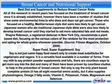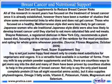All of the research in recent years has focused on the treatment of breast cancer once it is already established. However, there have been a number of studies that show some environmental links to who does and does not get cancer. Those who focused on a healthy, Mediterranean-style diet were less likely to get cancer. Japanese women who ate traditional Japanese-style diets were also less likely to develop breast cancer until they started to eat more saturated fats and red meats. Shane Robinson, a registered dietitian in New York City, recommends a plant-based diet, focusing on the various colors of the rainbow for the most protection and opting for whole grains whenever possible. Source: Fitness Magazine, October 2009.